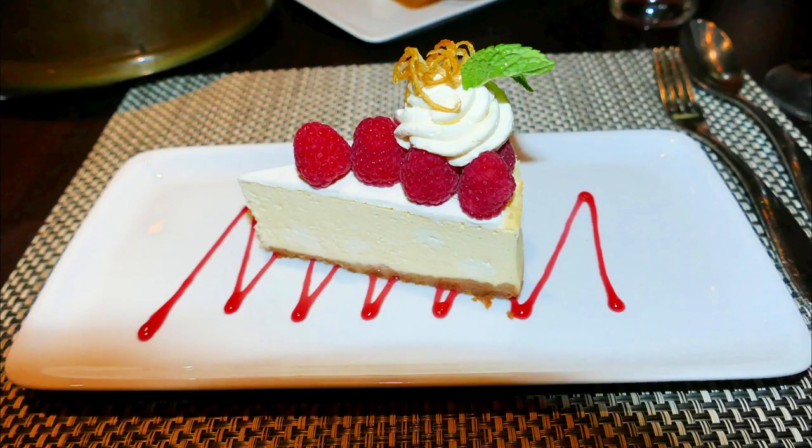My wife chose the New York cheesecake with raspberries. She thought cheesecake and raspberries was as good as it could get. She loved the dessert. I tasted it. It was really good too. And it was characteristic. We loved every dessert we tasted.